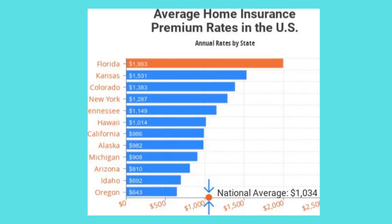I found this chart rating average home insurance premium rates in the US, and no surprise, Florida is on the top. South Carolina didn't even make the top 12. And just to give you an idea, my brother lives down on the eastern coast in South Florida, and he's had the same insurance provider for over 20 years that all of a sudden up and left the state of Florida because of all the claims that were being filed in the state. He had a very difficult time trying to find new coverage, yet he had never filed a single claim in that 20-year period.